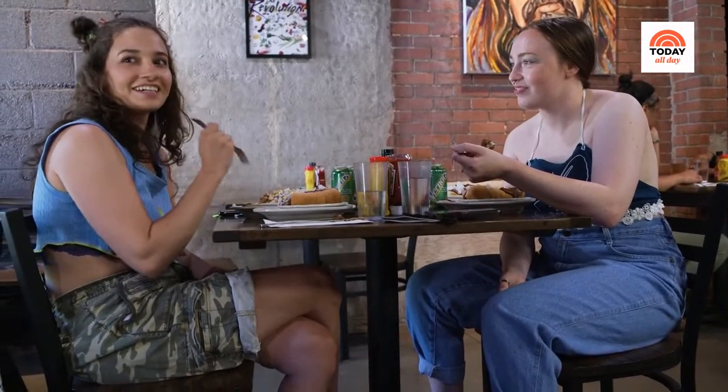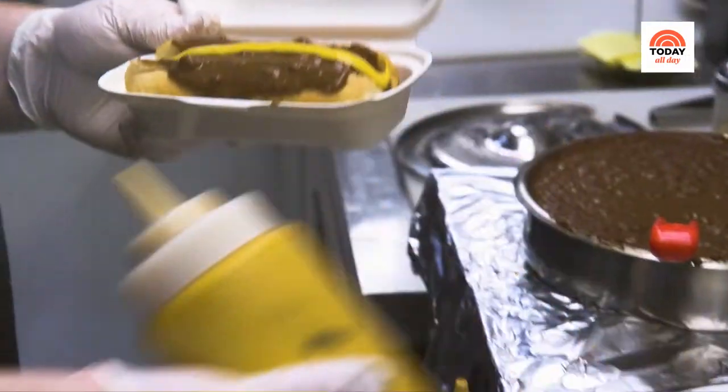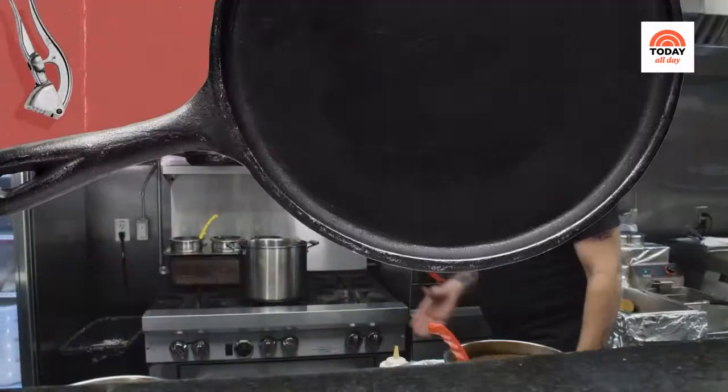It just tasted so similar to what it would as a regular Coney Island. You know, it's hard to come by something that's so close to a childhood favorite. Of course, I had to see if this Coney truly lived up to the hype. Hey, Al. Nice to meet you. Nice to meet you. Welcome to my kitchen. Well, this is really cool. We've heard all about this.